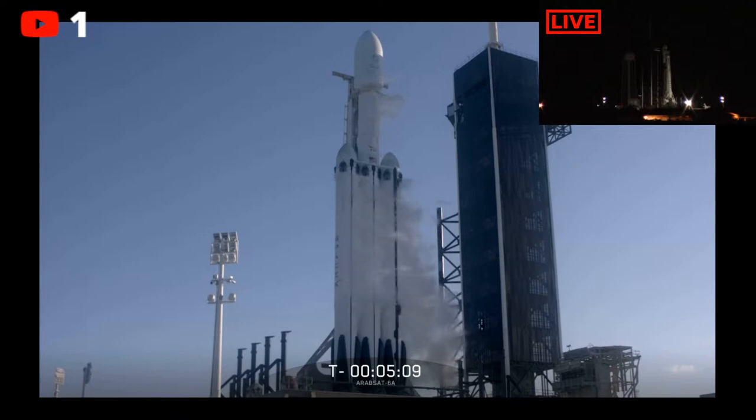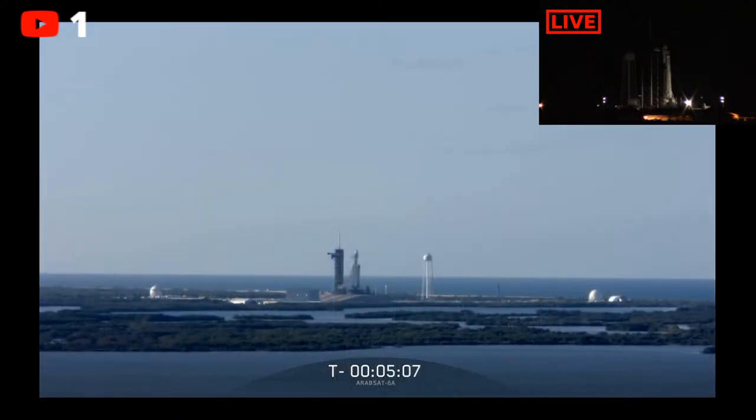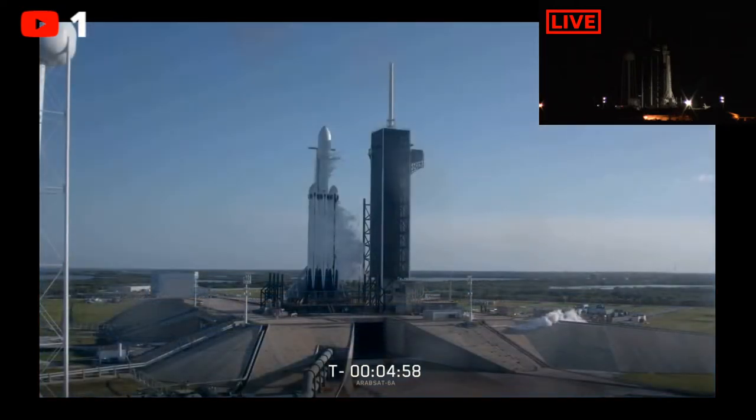40 seconds into flight, we'll decrease power on the two side boosters in preparation for maximum aerodynamic loads on the vehicle. Once we get through this period, Falcon Heavy will throttle back up to power on the side boosters. Once we get 2 minutes into flight, we will again reduce thrust on the two side boosters.